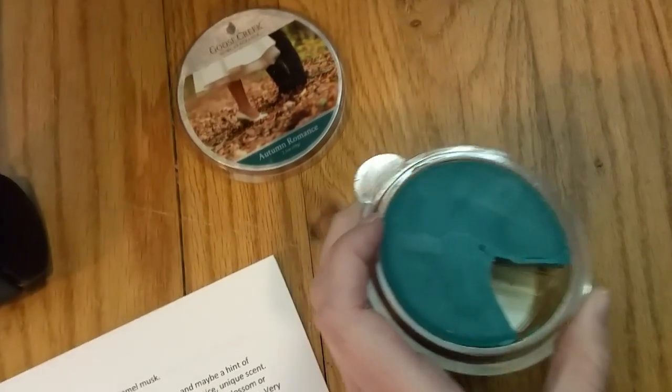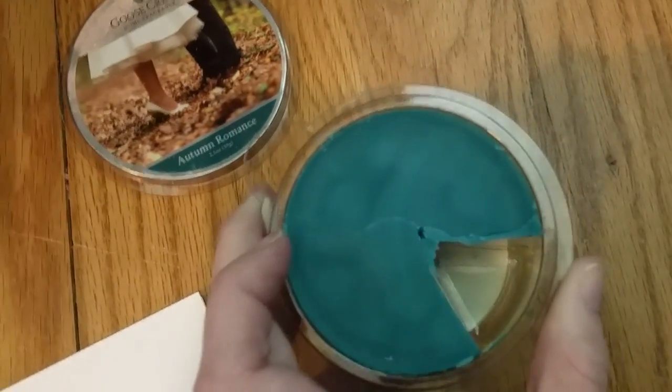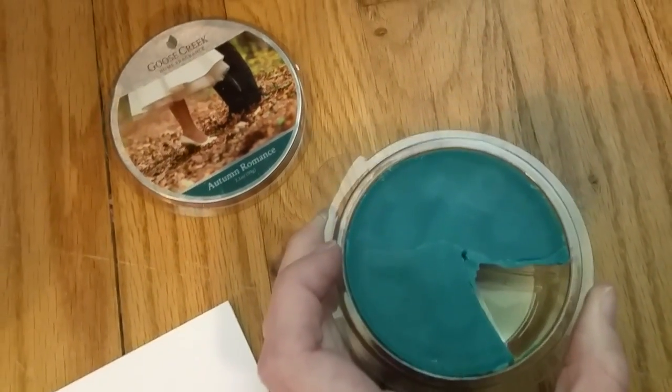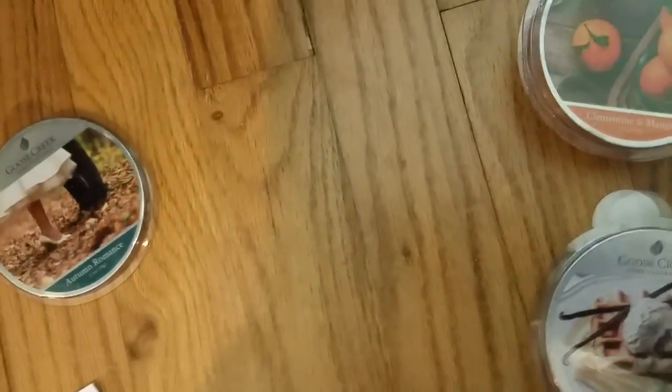Melted, I don't smell any of that fruit or apple type notes that I smelled on cold sniff, and they're not in the notes anyway. It's just a really beautiful, rich, warm, soft cashmere amber scent, similar to Better Homes and Gardens soft cashmere amber, but actually richer than that. And the throw is excellent.